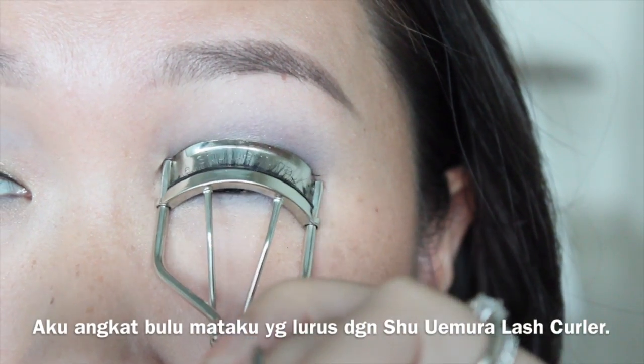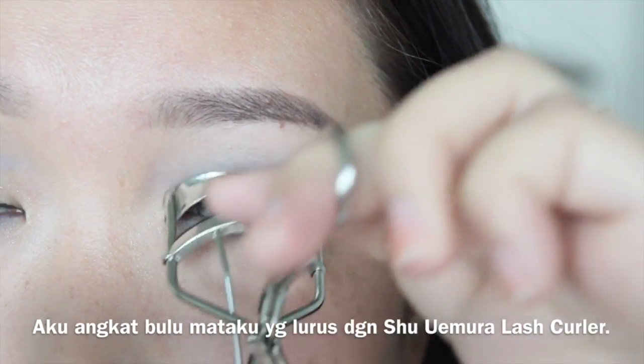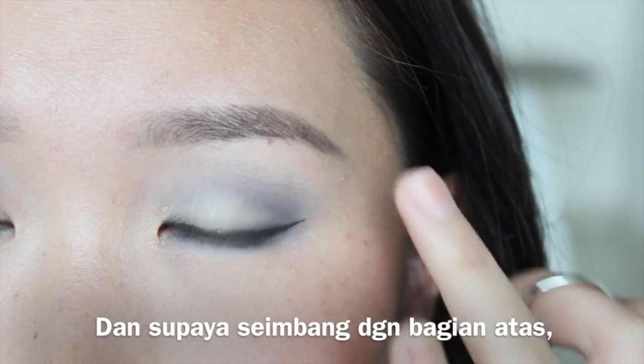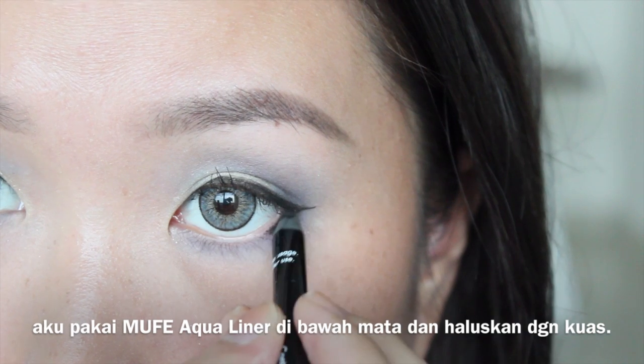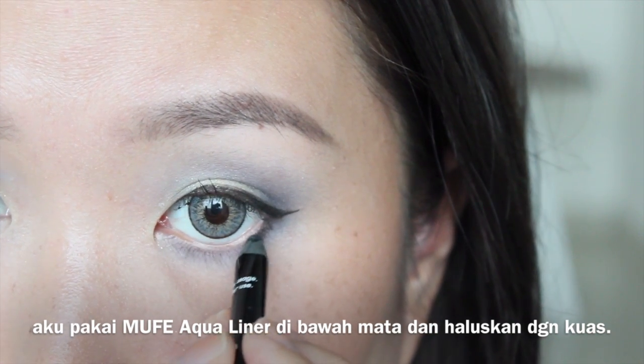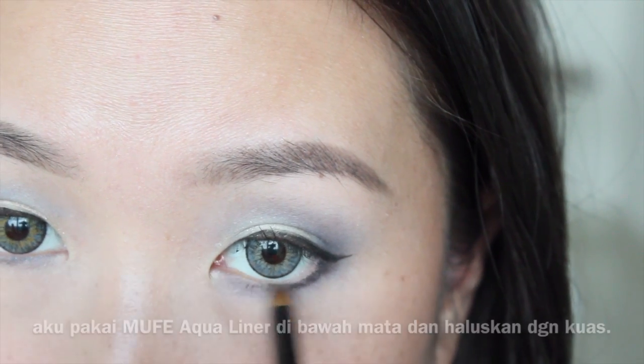My lashes are naturally straight and I need all the help that I can get, so I use my Uemura lash curler to lift them up. And to keep a balance with the top, I applied this Makeup Forever Aqua Liner on my lower lash line. And then I smudged it with a pencil brush for a softer look.